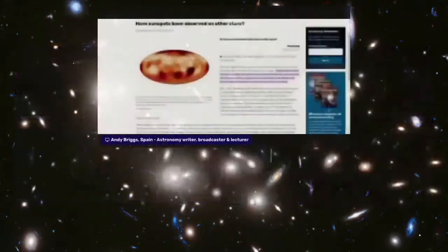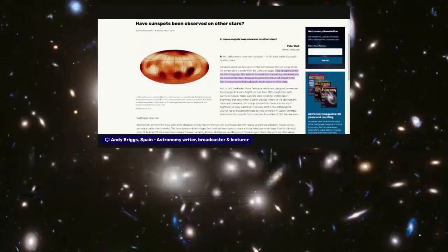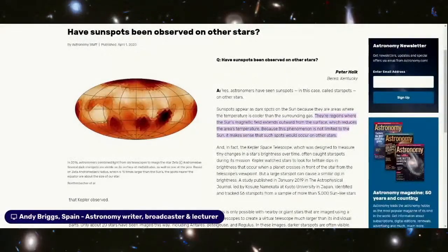For example, here's one on the surface of Zeta Andromedae. You can see three clear spots. Astronomers call them star spots, of course, not sunspots, because they're not on the sun, they're on other stars. This is a big star called Zeta Andromedae. And I think they've imaged them on Betelgeuse, Regulus, and Antares, if I remember right. Yes.